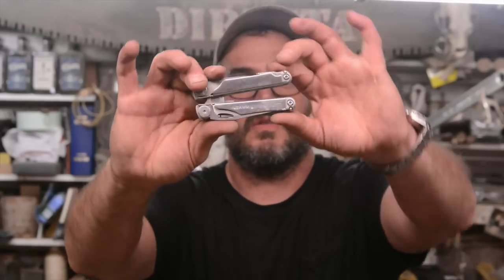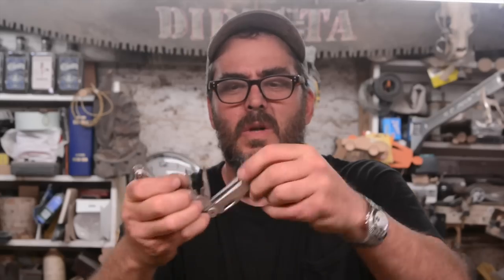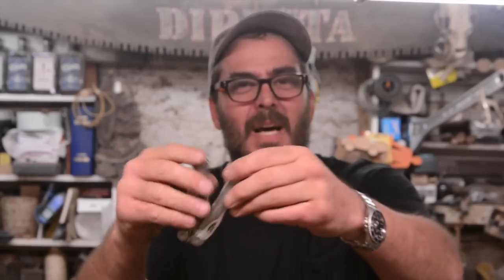Another Leatherman Wave. Goo all over the blades. This is, again, Leatherman. How come every time I go to close this, I feel like I'm breaking it? Why is that? I can't even jam that shut. Then I gotta pry it open again and then try and close it gently. That's one thing that always, why is that? Why can't I just close this?